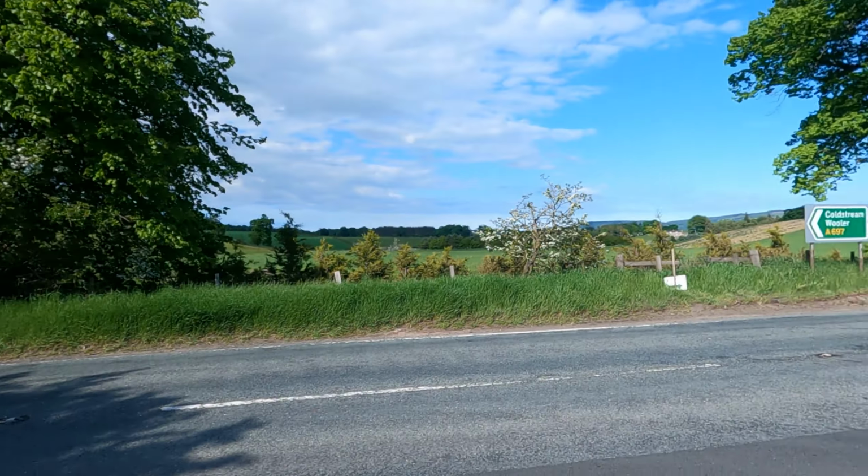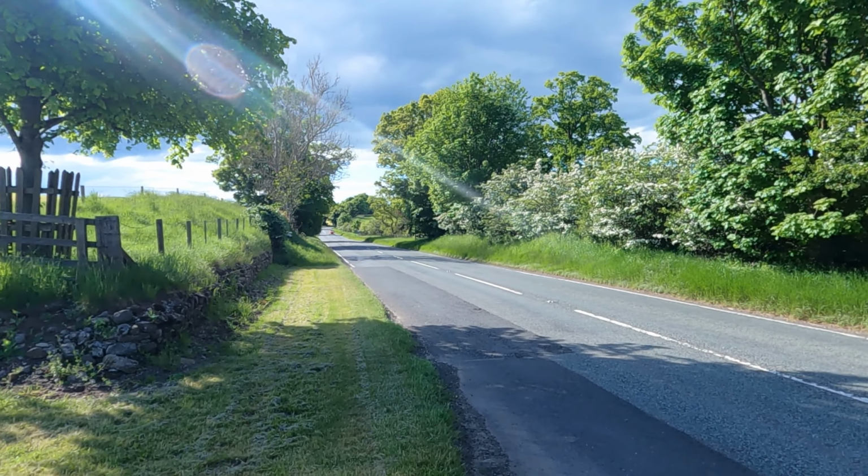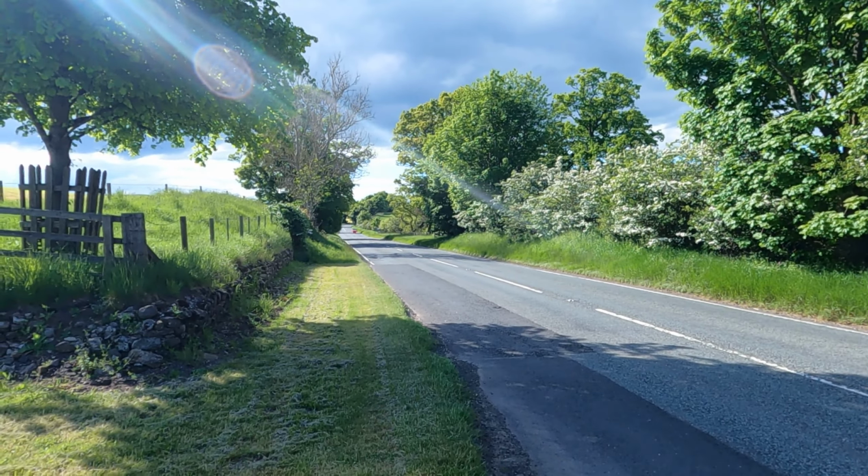So by the power of video editing, this is where we left off last time on the busy A697, and we're going to turn left and then we're going to take a right along a track to Lilburn Farm.